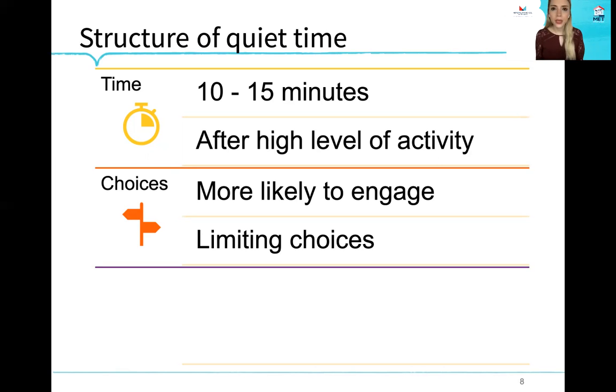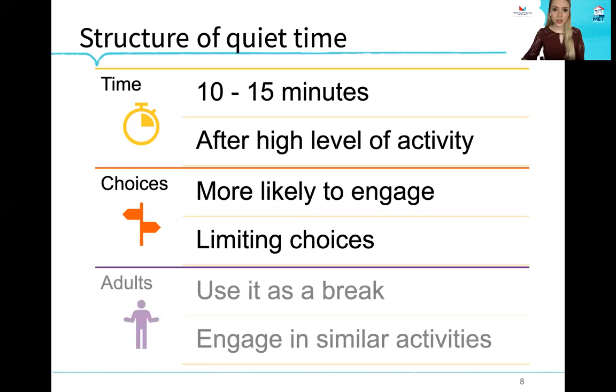You can choose and provide them with limited choices, and then they can feel more engaged because they will choose from those options. And this is a big question.